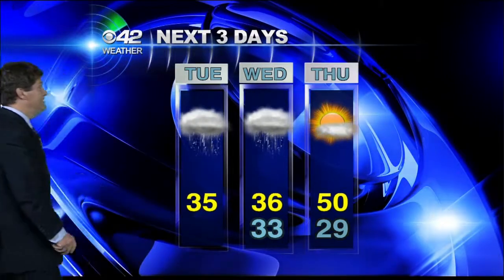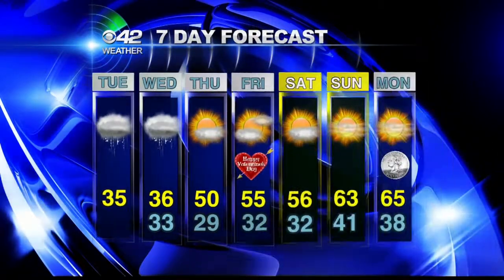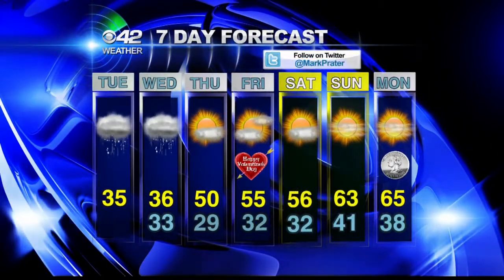Check out Thursday. 50 is the current temperature right now, and across our area throughout the next 7 days, it is going to warm back up. We're headed into the low 60s with sunshine by Sunday.